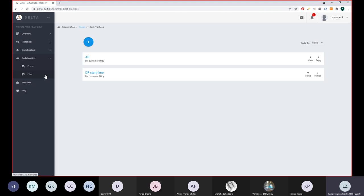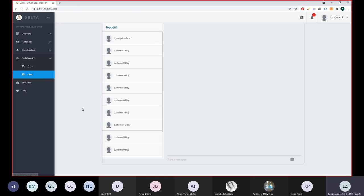Another ability that you have is to chat with other customers. You can choose any of these customers and type a direct message.